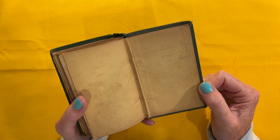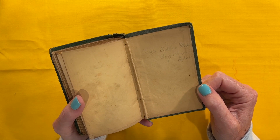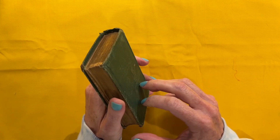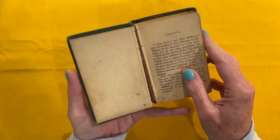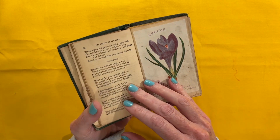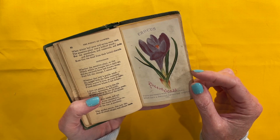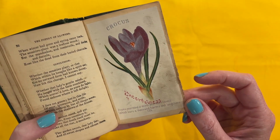And then on the back it says something Gibby Webb, something Detroit. So I'm assuming this is her name. She put it in there. But it's just a book that is poetry about flowers by many different people. But then glued in every 10 to 20 pages or so is a colored plate. I think that's what you call them.